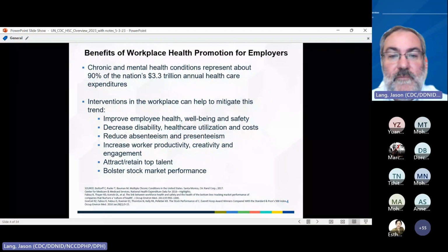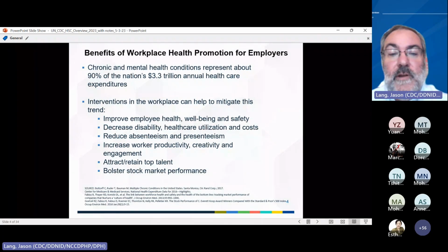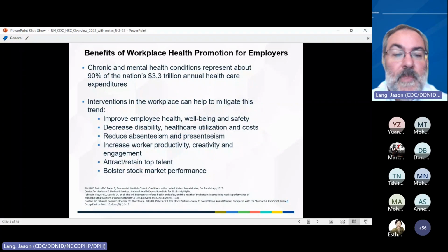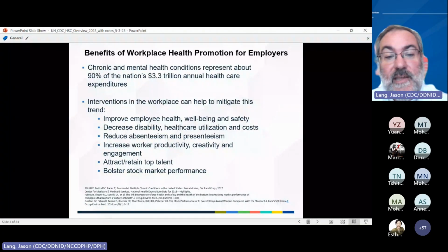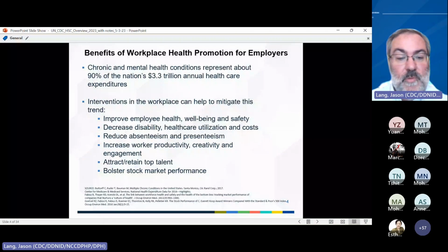For a long time, employers have used workplace health programs to attract and retain top talent. That obviously contributes to the overall productivity and creativity of the organization, but it also reduces the retraining or rehiring costs involved with a lot of turnover if you're in an employment setting that has high turnover. And then, many companies that we work with are publicly traded on the stock market, and not having to offset all the costs related to healthcare, pharmacy, disability, compensatory care, and the like can help boost our stock market performance.